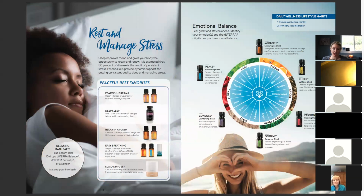Okay, so the next part of the pyramid that we were talking about was resting and managing stress. Sleep improves your mood, and it's when your body has the opportunity to repair and renew. It says here that it's estimated that 80% of disease is the result of persistent stress. So stress is a killer. There's a reason that they say that. So it's really important to work on managing stress, but then also make sure that we're getting adequate rest.